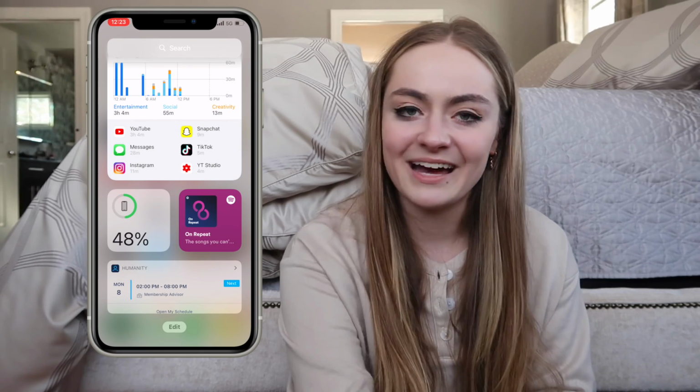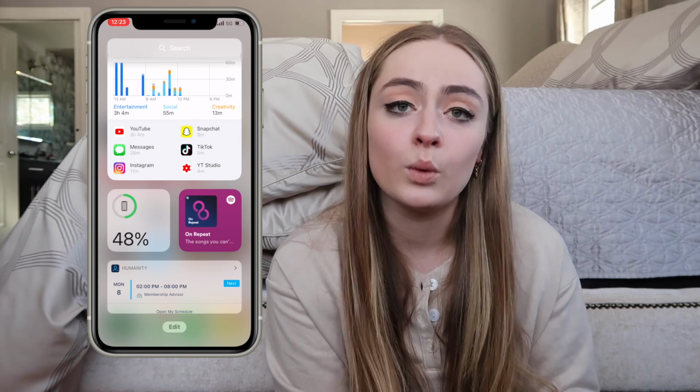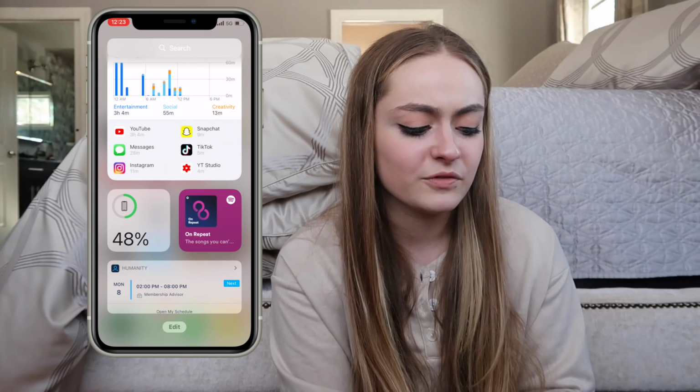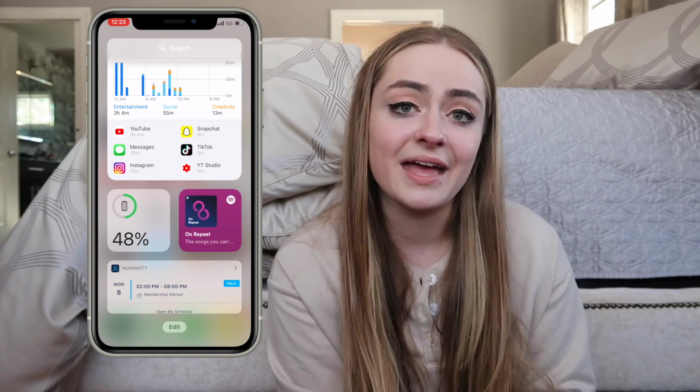I appreciate that. And then my last widget here on the bottom is my Humanity widget, and that is my work schedule. So for example, today I work from 2 to 8, and it reminds me that I have to go in to work at 2 and that I leave at 8 p.m. So that is basically everything that is on my phone, and now I will show you all of my cases.